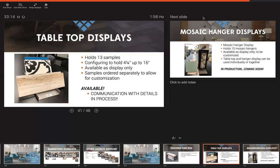Also new is a tabletop display. It holds 13 samples. It's really designed more for smaller format products, but it can hold from a 4 1/4 up to a 16-inch tile. It's available as a display only, and you can pick and choose the samples you want to go in it. The thickness of the slots is suited for both tile and stone, so you can mix both of those types of materials together. They are available, and we have a communication in process that will be published within the next few days.